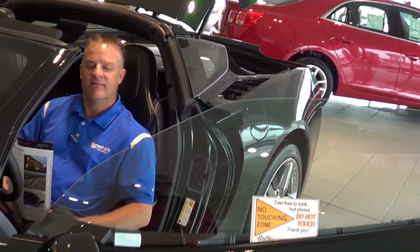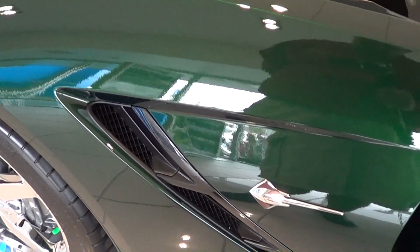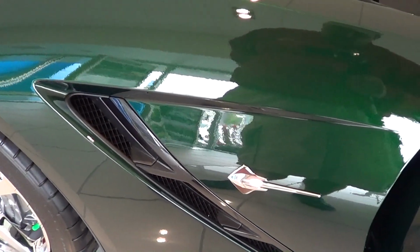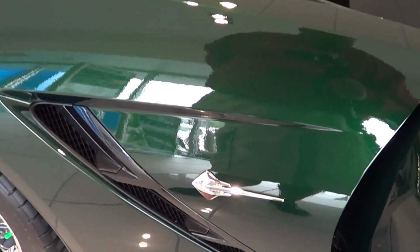And then what about these louvers up here on this front fender? Do they do anything for me? Yeah, that's again part of the airflow movement in the car, as far as brake cooling and bringing air through the car to keep the downforce on the car and, like you said, keep the pressure. So it really works? Yes.